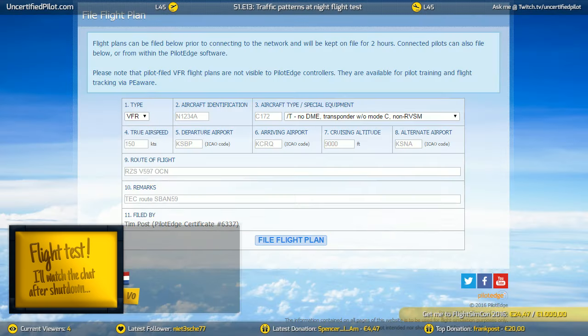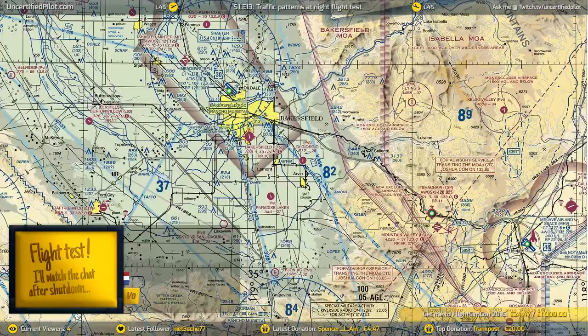Okay. And we don't need to file a flight plan because we're going to stay on the traffic pattern here on Bakersfield. So that completes our weather briefing. We're just going to do left-hand departures here from runway 34. We're going to do a couple, and then we're going to land back and see if I messed up or not, whether I deserve to pass to the next stage of my training. Okay, so back to the cockpit.